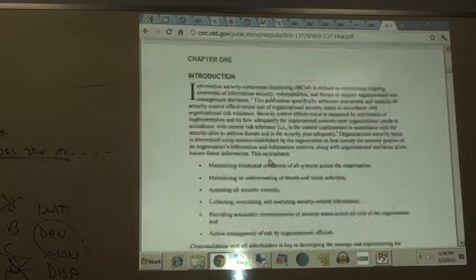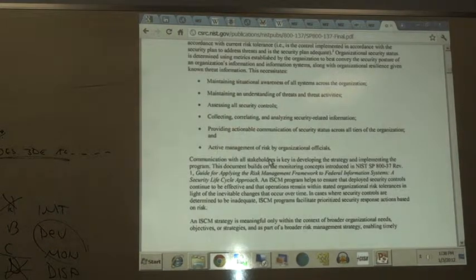So even though it doesn't say disposal, it's right there. All right, what this will help you do is maintain situational awareness, assess security controls, collect, correlate, analyze security information. That's more of your side of the fence. Provide actual communication of security statuses, active management of risk.